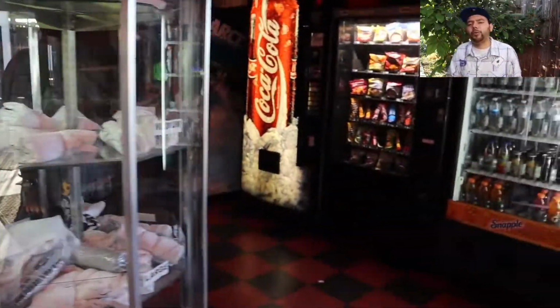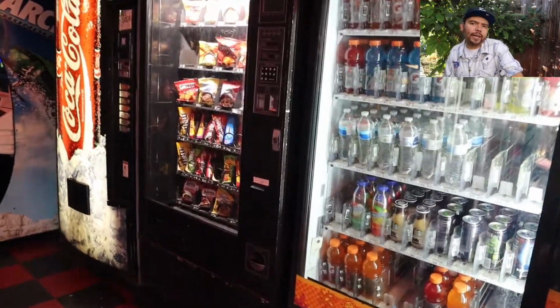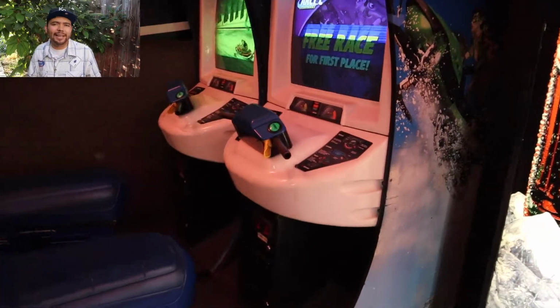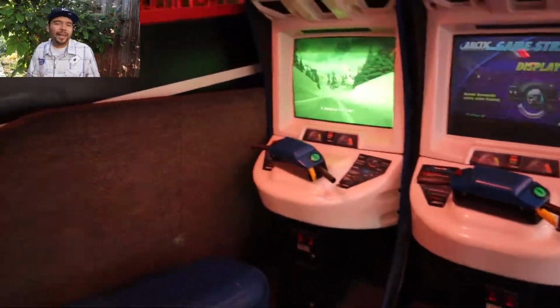And when you go inside of Go Kart World, they do have a little small arcade with some vending machines. But I'm gonna be honest, you guys, like the arcade here is not really updated. Like it's kind of old school. Like a lot of the games are like old, right?